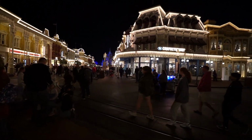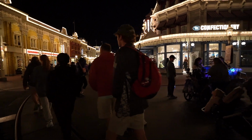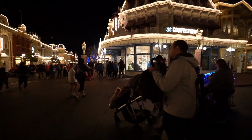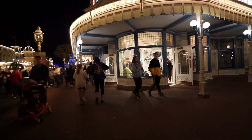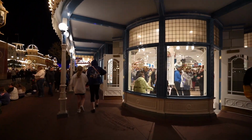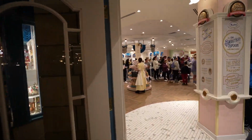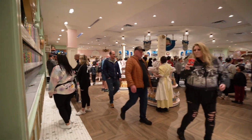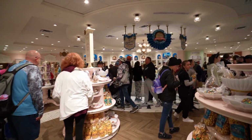But I am going to head into the confectionery right now because I am cold, so I'm going to get inside and maybe take a look at some treats. Could go for a little dessert right now. And let's see, a little busy in here, but I'll let you know if I find anything. But I do love me something yummy and sweet after a nice salty meal.